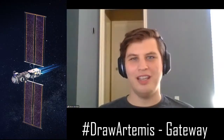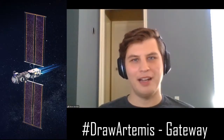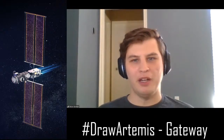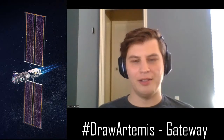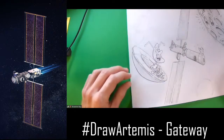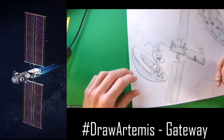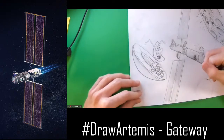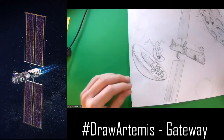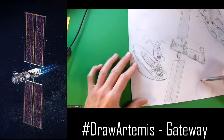Yeah, so the cool thing about Gateway is we're not a huge team. There's only about 25 of us in the core Gateway program. And we've got folks from across the entire NASA agency. For example, for the power and propulsion element, we've got a great team out of the Glenn Research Center in Cleveland, Ohio. HALO is being led out of the Johnson Space Center in Houston, as well as Gateway. And the Kennedy Space Center is leading the effort on the logistics module.